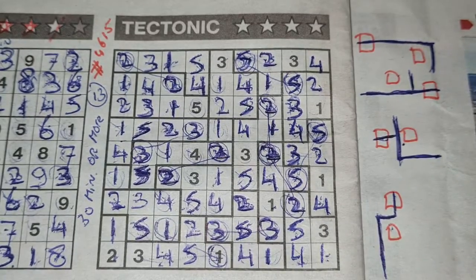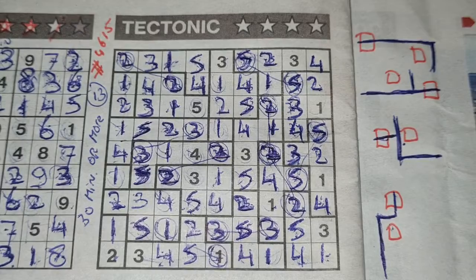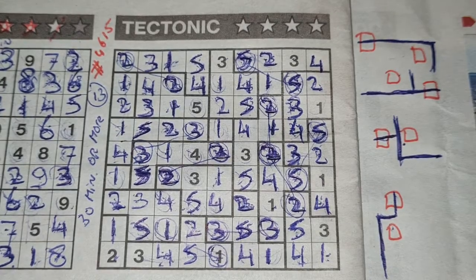Finish in 13 minutes. Told you. Should be an easy one because it's more than 10 printed digits. Because the hard ones have 8, 9 or 10 printed digits. And this one has 13 printed digits.